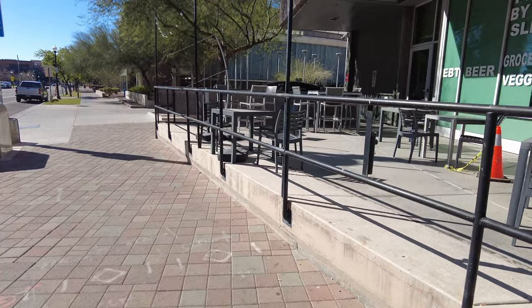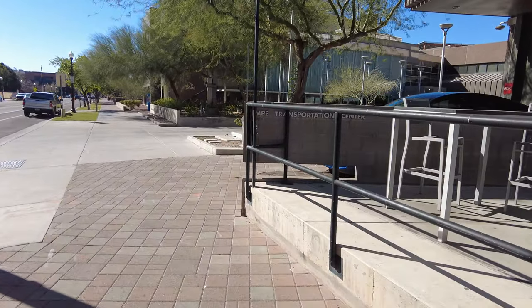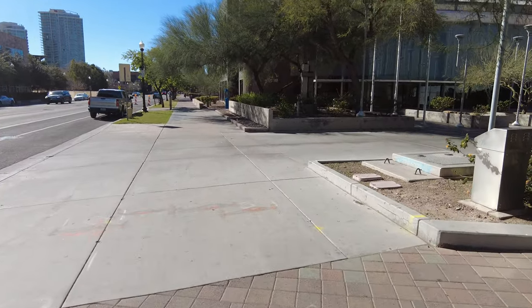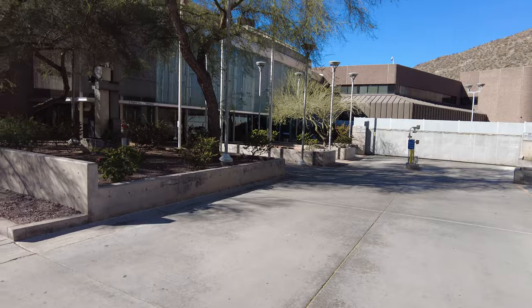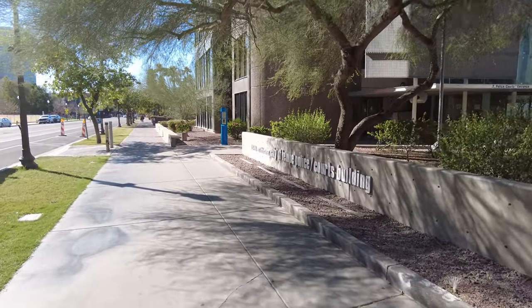One thing I didn't expect is I didn't know there would be as many trees around. Not that there's a ton of trees. Oh, but there are, yeah, a good amount of trees. For some reason, I had this perception that there were going to be no trees here. This is the City of Tempe Police and Courts building.